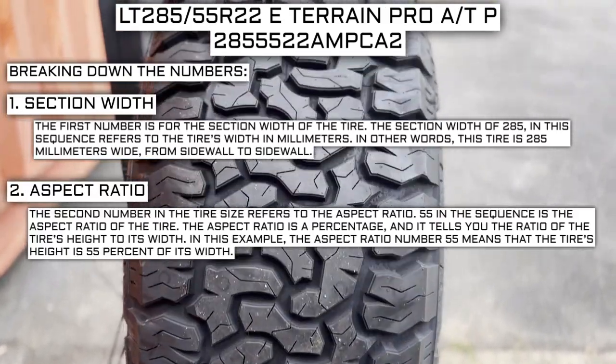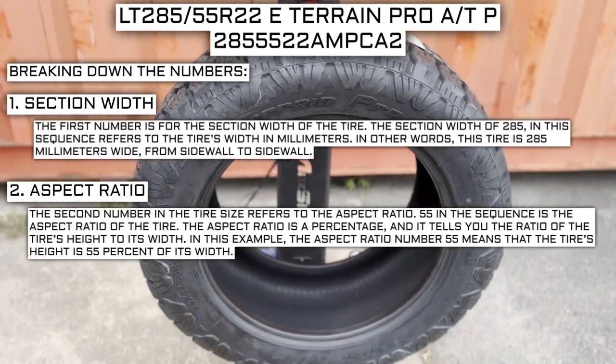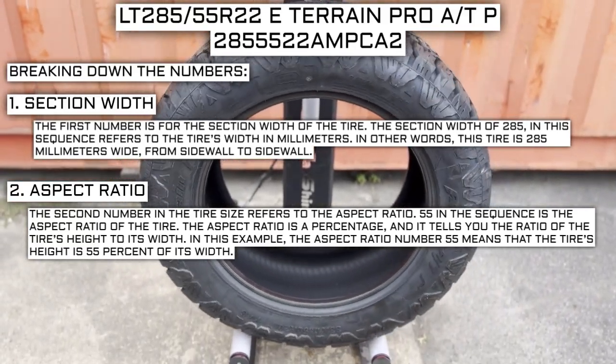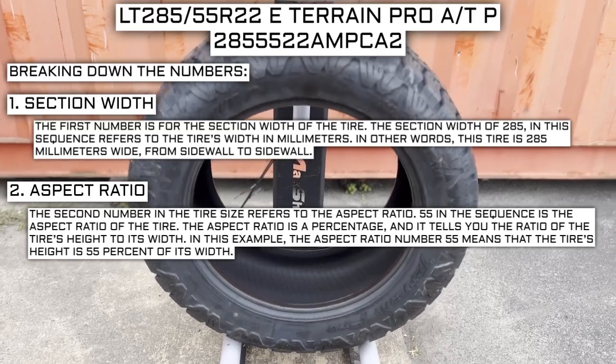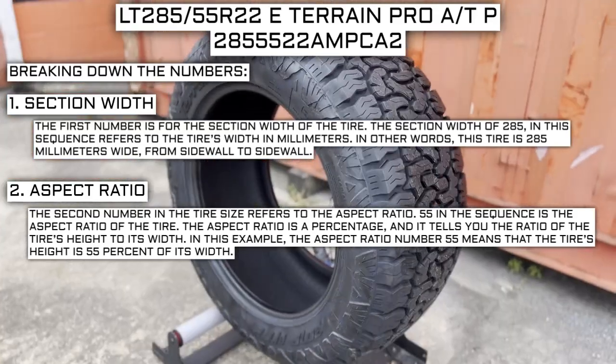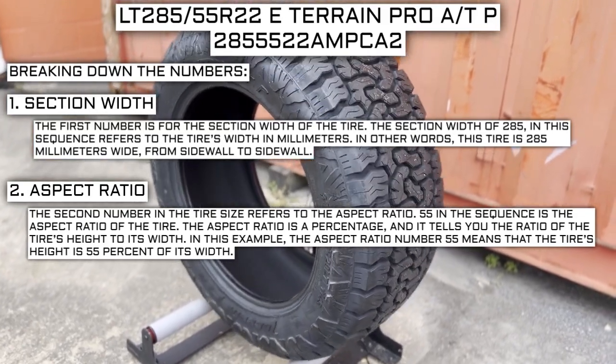The second number in the tire size refers to the aspect ratio. 55 in the sequence is the aspect ratio of the tire. The aspect ratio is a percentage, and it tells you the ratio of the tire's height to its width. In this example, the aspect ratio number 55 means that the tire's height is 55% of its width.